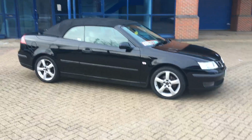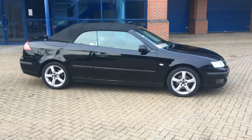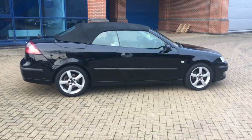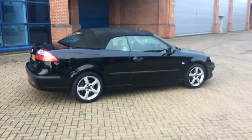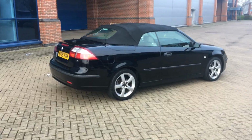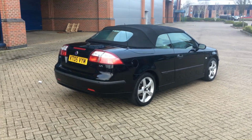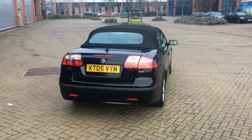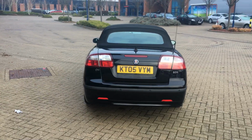This car has covered just 99,000 miles from new and has had just 2 keepers from new. It's first of all a company car for D'Souza, and then it's been in one lady's hands ever since. The car has a full service history. There's a total of 8 stamps for the car, including an invoice for the cam belt done at 73,000 miles. We just serviced the car, it's now showing 99,000 miles.